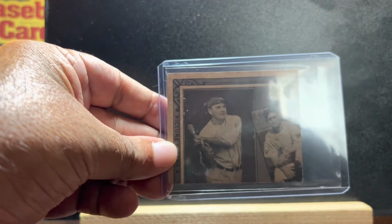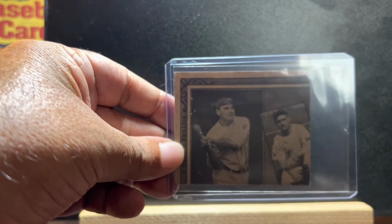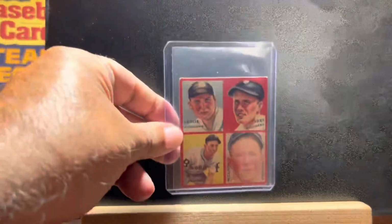Yankee friends and Senator friends. You guys are going to tell me who these guys are. I'll have to look it up. Hopefully you can see the picture there. But that's part of the puzzle. I don't know if these guys are all involved in the same puzzle. And I highly doubt it.